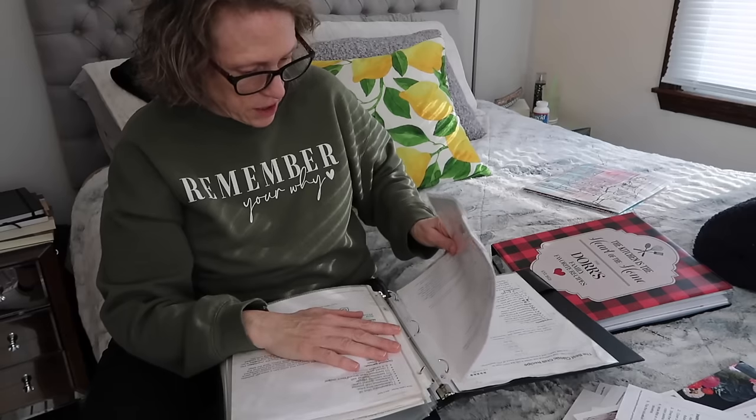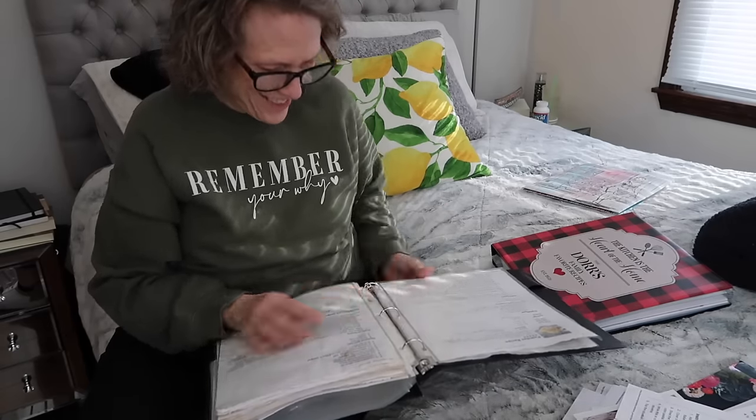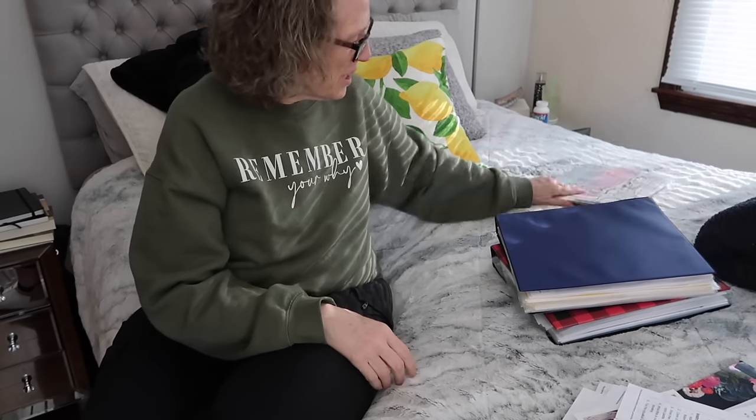Cilantro's going down. I'm not eating it. Makes me very sad when I go to a Mexican restaurant and get the guacamole. It's like, could I have it free?